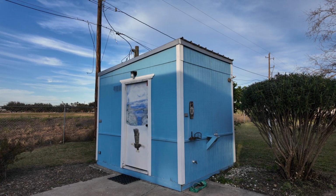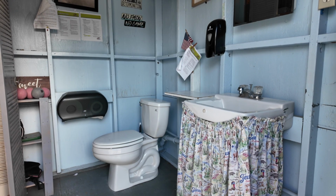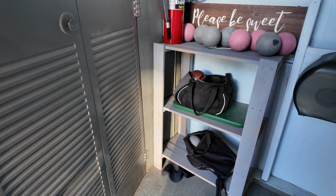This little room has two uses. It's not only a little restroom, so you don't have to run all the way back to the front of the park or to your RV, but it also is a storage for the equipment back here.